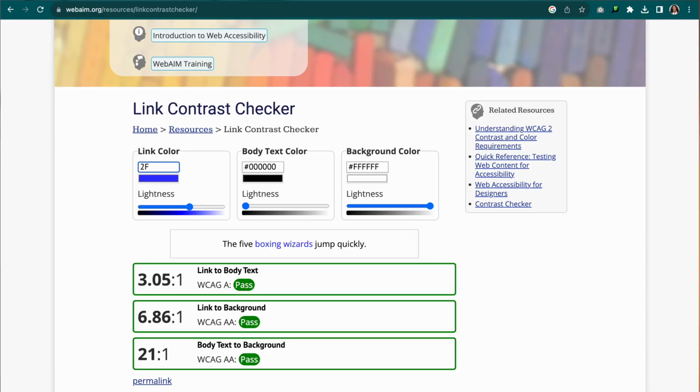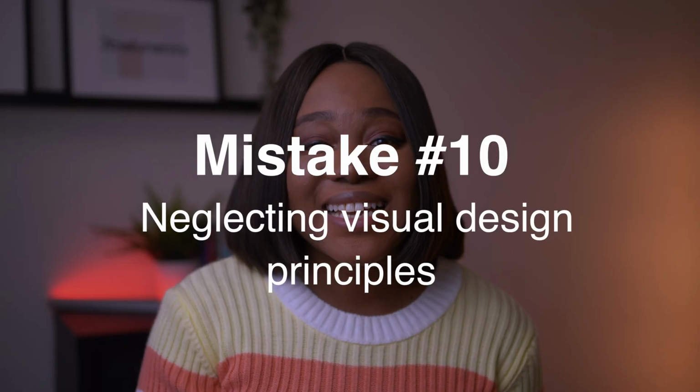An easy win in this regard is to check the contrast of the colors in your portfolio, so both the branding colors and the colors within your case study. Neglecting visual design principles. Quite surprisingly, in a lot of UX designers' portfolios, they overlook critical visual design principles such as simplicity. You see a lot of cluttered visuals which overwhelm viewers. Sometimes you might find inconsistencies in font, colors, or layout choices, which can be distracting and come across as unprofessional. They also sometimes fail to establish a clear visual hierarchy, leading to viewer confusion.